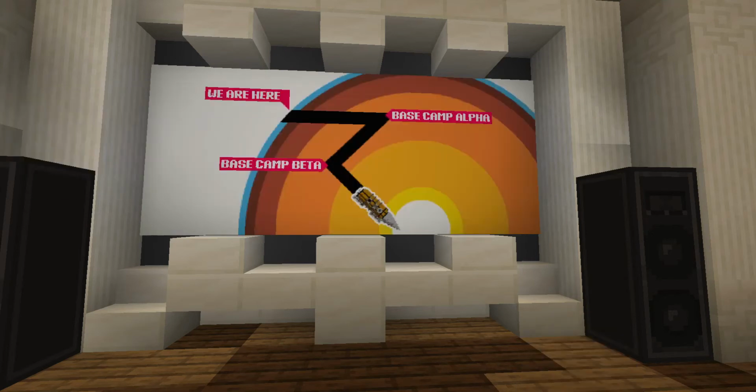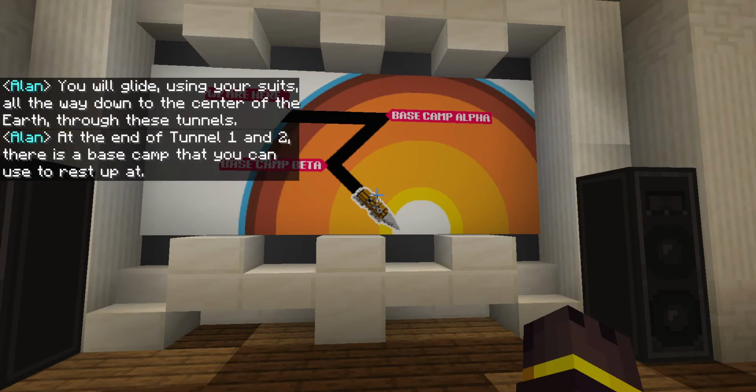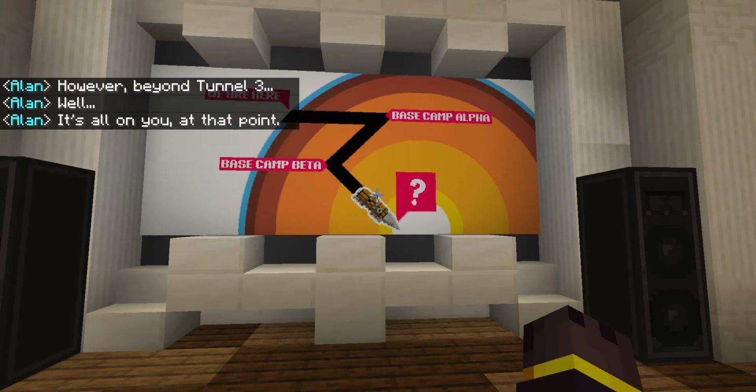The bore drill gradually made its way to the Earth's core through three separate tunnels in a zigzag formation. You will glide using your suits all the way down to the center of the Earth through these tunnels. At the end of tunnel 1 and 2, there is a base camp that you can use to rest up at. However, beyond tunnel 3, well, it's all on you at that point.